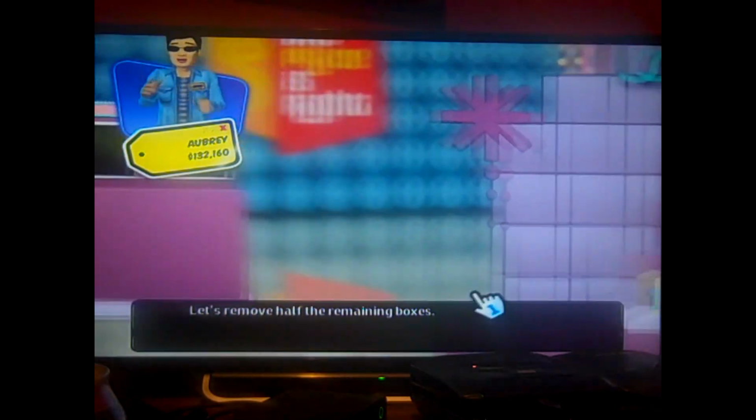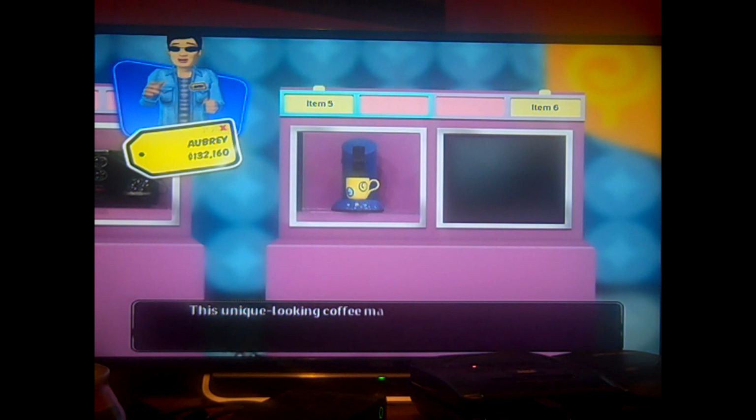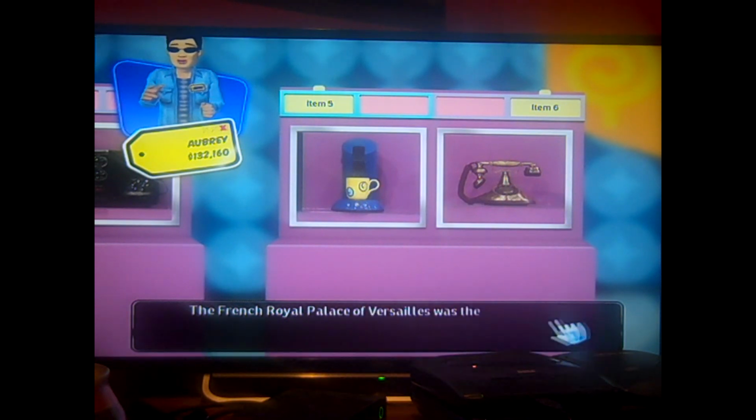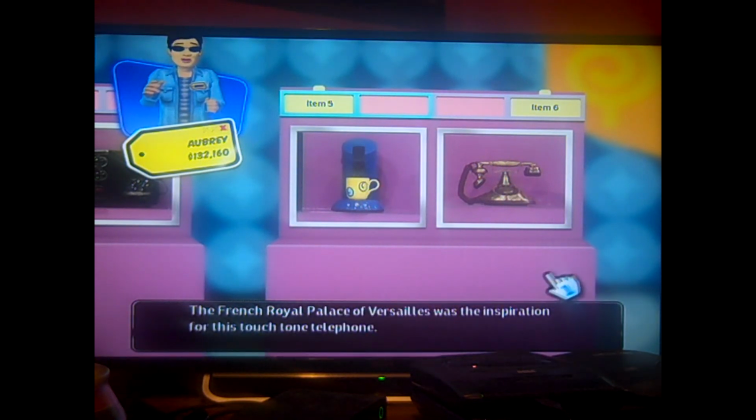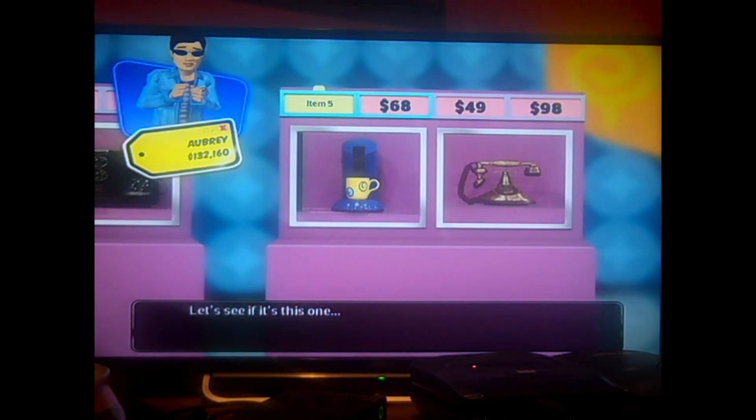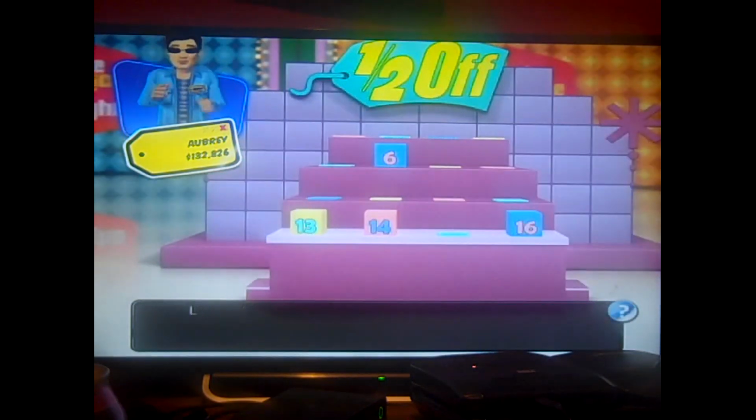All right. This unique-looking coffee maker brews 1 to 2 cups at a time using single-serve coffee pots. The French Royal Palace of Versailles was the inspiration of this touch-tone telephone. Which of these items is half off? We'll go with the phone. Yes! Lose half the boxes.